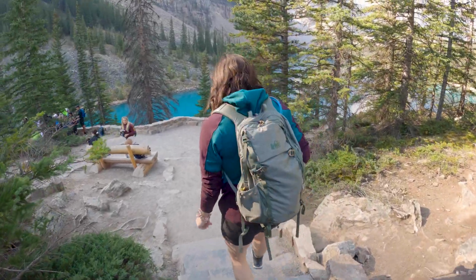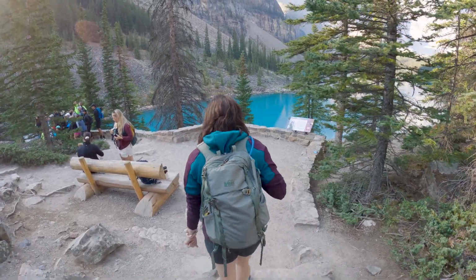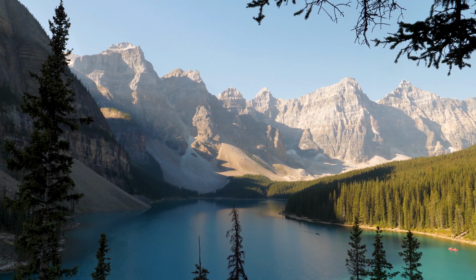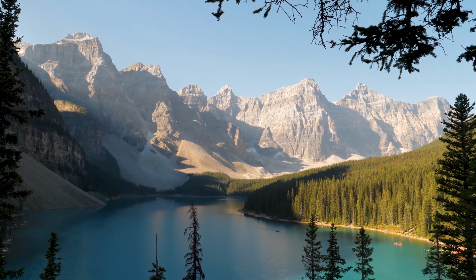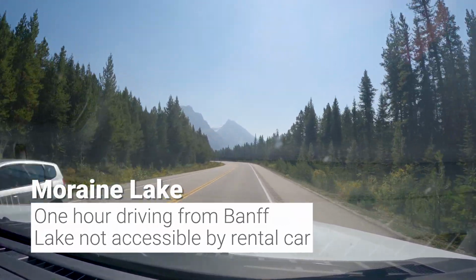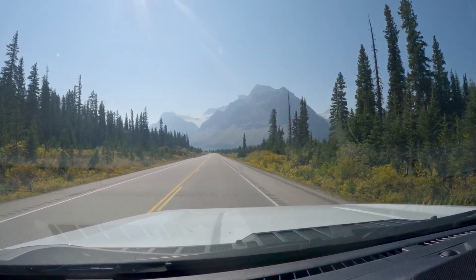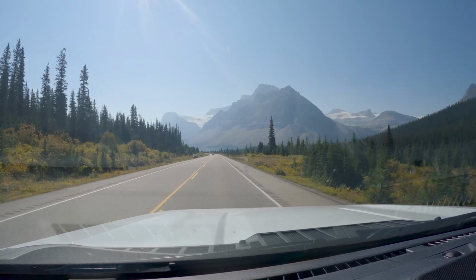Okay, let's jump into the hike. The Sentinel Pass trailhead originates near the shores of Moraine Lake. Moraine Lake is about 1 hour driving from the town of Banff, but accessing Moraine Lake isn't as easy as you might think since the parking lot isn't accessible for private vehicles. You'll either need to secure a Parks Canada shuttle reservation or pay up for private transportation to the lake. The Parks Canada reservations sell out well in advance, so make sure you plan ahead.